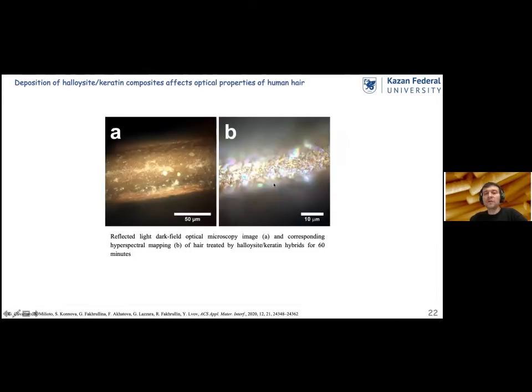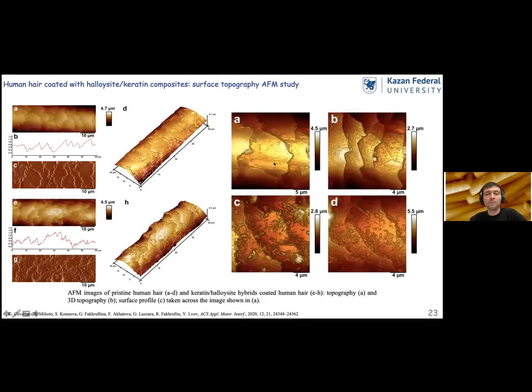We can actually attenuate the appearance of hair. So if we have more halloysite on the surface of hair, it becomes more reflective. So we can attenuate the hue of hair. And this happens without any dyes. So the hair is looking more shiny than the normal hair.